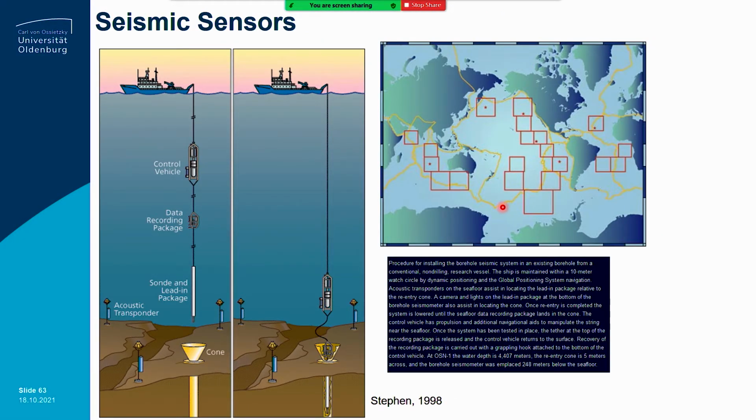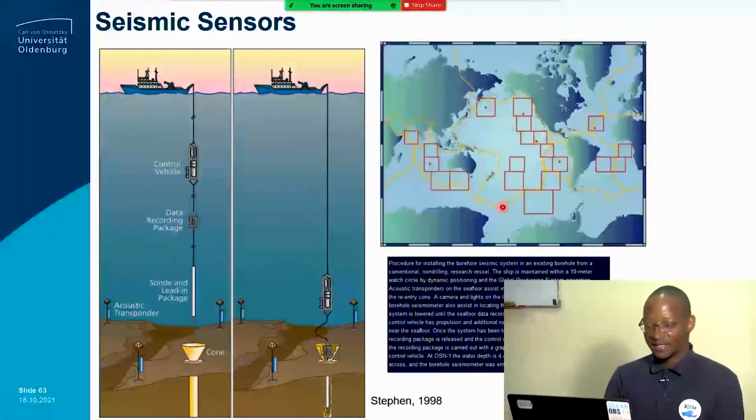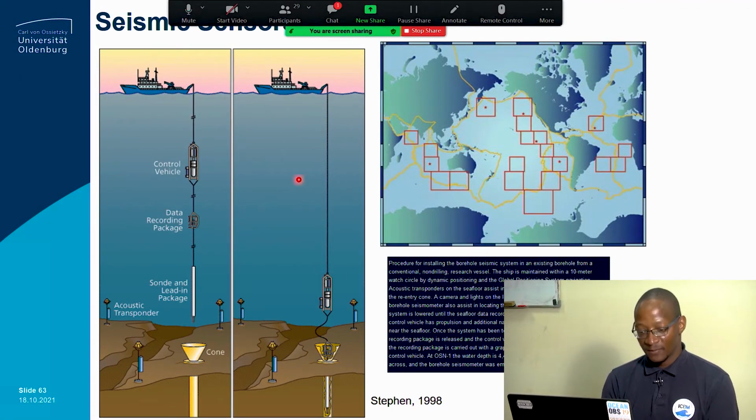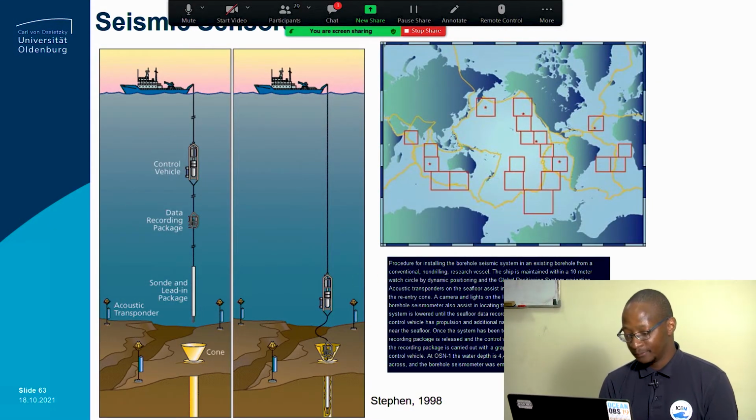So, we also have instruments that help us nowcast and forecast possible earthquakes. These are, how do we call them, the ears of the ocean. We can put seismic sensors to measure any seismic activity that might happen in the ocean. There are locations strategically located in some areas where you always get data, and you can at least warn people if things are going to be changing or dangerous. So here's an example. You have a control vehicle, data recording package, sensor package, acoustic transponders, and then, yeah.